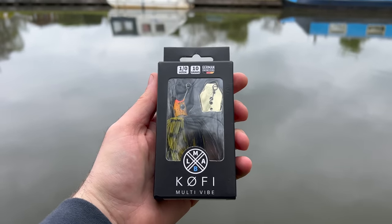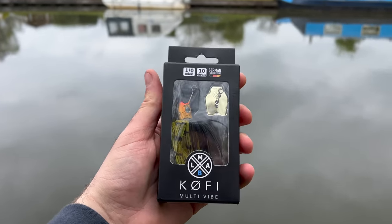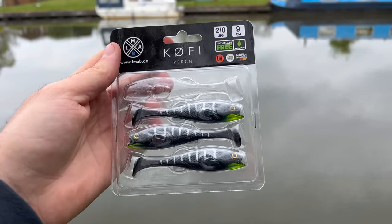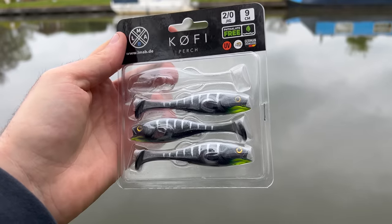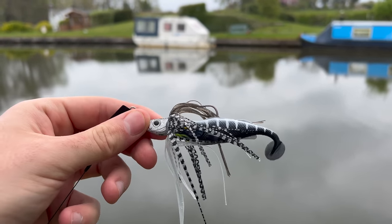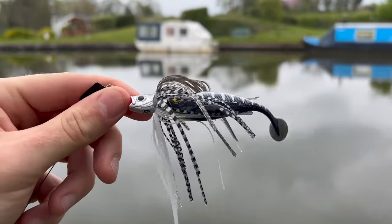So we have a 10 gram Kofi multi vibe in a slightly roachier pattern than this. Then as a trailer, we've got a Kofi perch, 9 centimeter, really cool looking pattern that, plus scented. Can't go wrong with that, can you? Look how good that looks. Could almost eat that myself. So excited to get using this because I've never really used this kind of thing before.